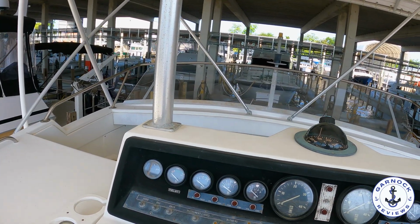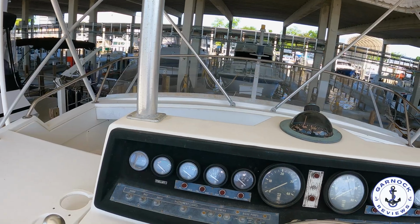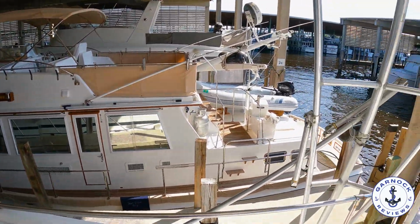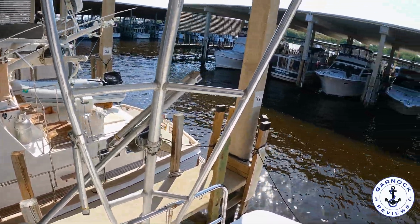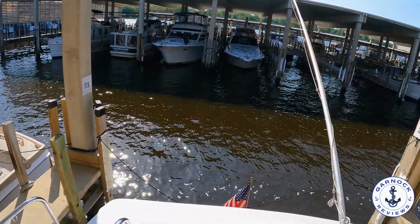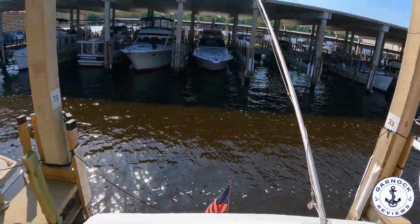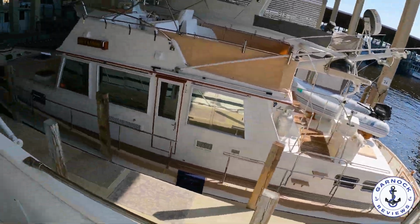and you've always got handholds in place so you always feel safe and secure when you're on board. And then from up here, you can see where the outriggers would be, but you can also see we've got that clear view over the aft deck, so you can always keep the stern of the boat on the fish.